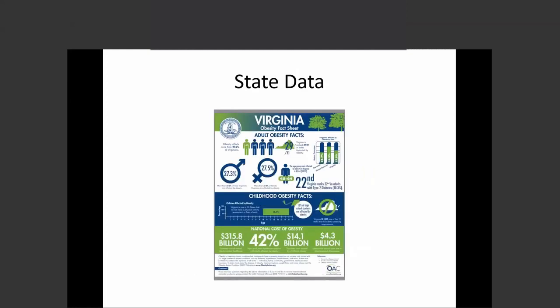This is state data. You can go onto the CDC website and some of the other websites and get individual data for various states. This is looking at the state of Virginia. We ranked 29th out of 51 states, counting the District of Columbia as a state. We have an average obesity rate among adults of 29.7%. Our pediatric obesity rate is 14.3%, with 13% of high school students affected by obesity. This is very costly nationwide, and I'll get into that in a future slide.